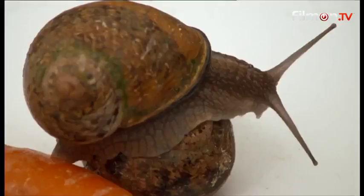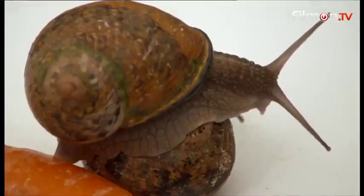Obviously, you breed some snails to eat? Yes, some of these snails will go as chef snails for the table, and some of the snails we hold back then go on to produce for our caviar. Yes, you heard it right, snail caviar.